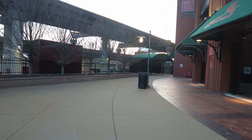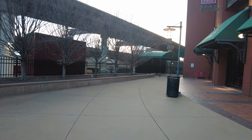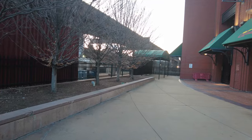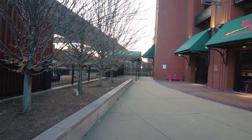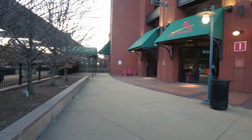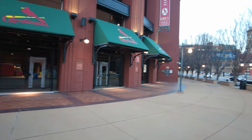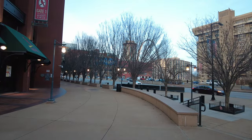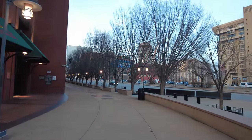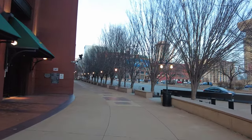Oh, maybe we can't get around. Darn it. Huh, isn't that something? Well, at least you get to see the arch again. All right, I'm not gonna film the walk back to the Ballpark Village portion.